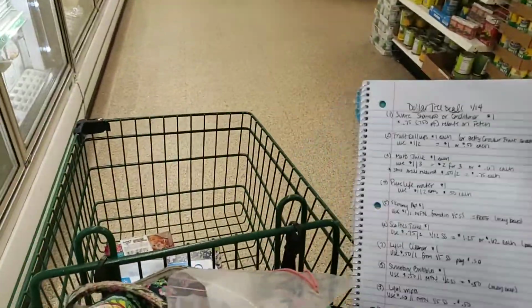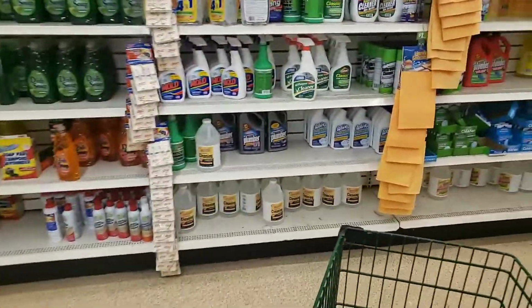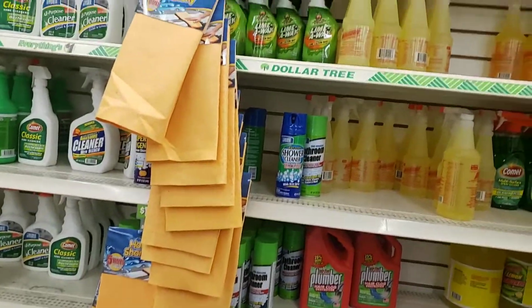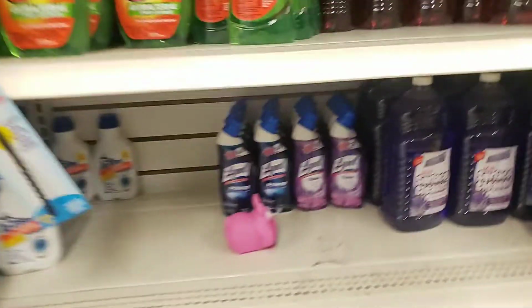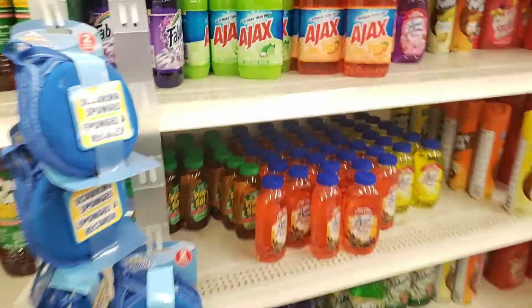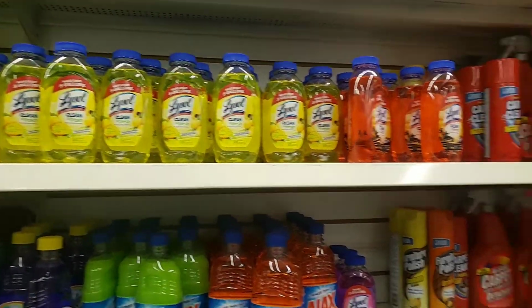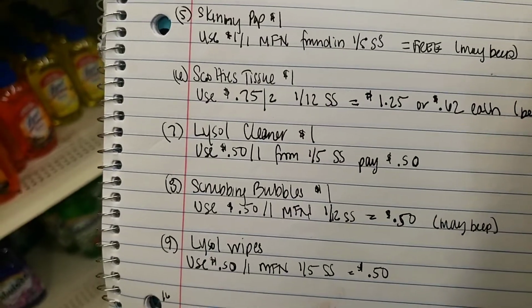Next, let's go take a look at the cleaning products. I'm looking for the scrubbing bubbles in particular, but I don't think they have them here. Not even the tabs, but they do have the Lysol. So if you have that Lysol coupon for 50 cents off of one, that will make that 50 cents. And that's in the 1-5 RetailMeNot. They also have the Pine Sol and the Lysol cleaning products where you can get 50 cents off of those as well. So I wrote that down. You'll see at the Lysol, if you use the 50 cent off coupon, it'll make it 50 cents. And the same thing with the scrubbing bubbles.